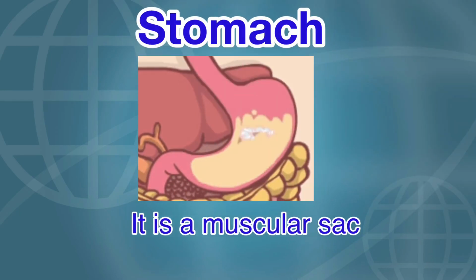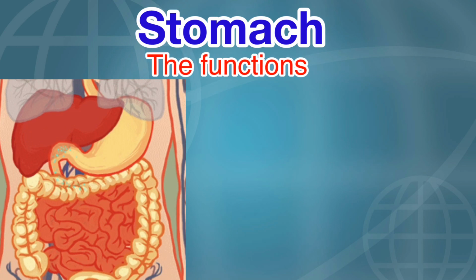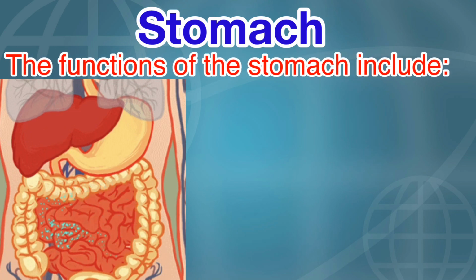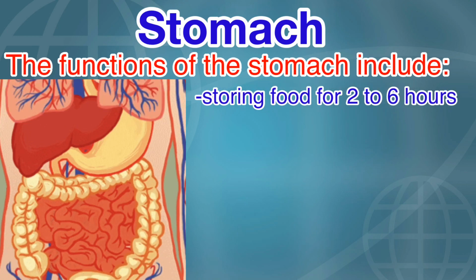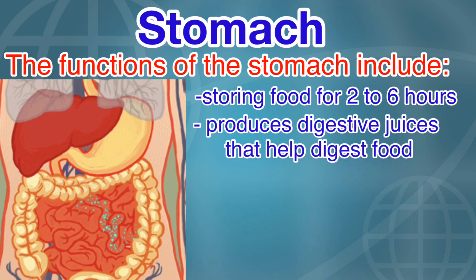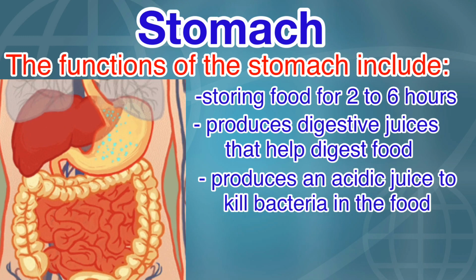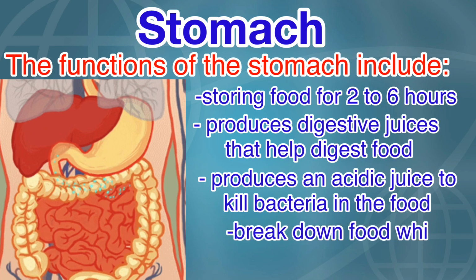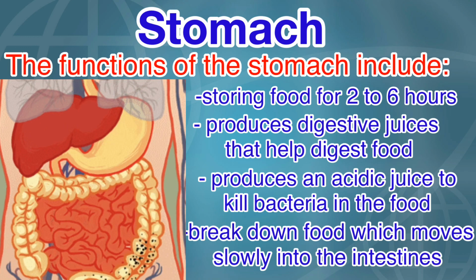Stomach. It is a muscular sac with a volume of 2 to 4 liters. The functions of the stomach include storing food for 2 to 6 hours, produces digestive juices that help digest food, produces an acidic juice to kill bacteria in the food, and break down food which moves slowly into the intestines.